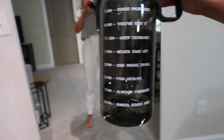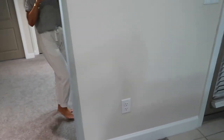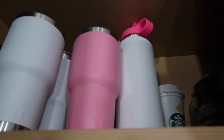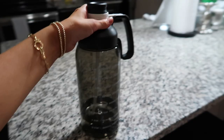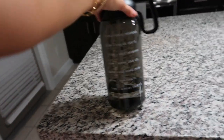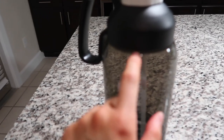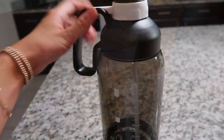And I like it. I think it'd be really good for work. People make fun of me at work for my big 42-ounce Hydro Flask, and all I can say is they have not seen anything yet, because this is, I think, 60 ounces, 62 ounces. It's 54 here, and you can fill it up to the top. So I think that's like 62.